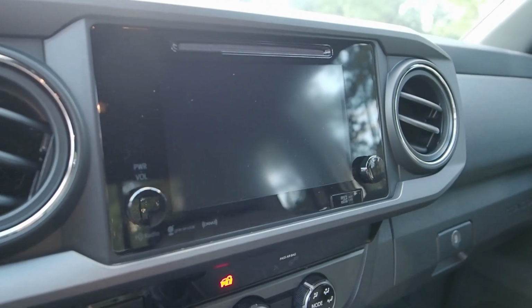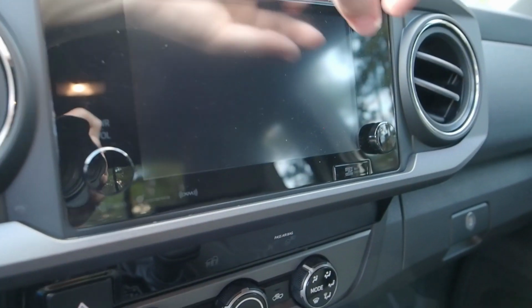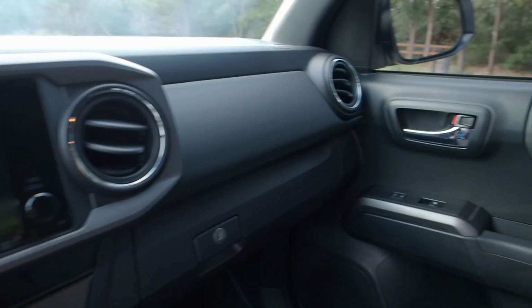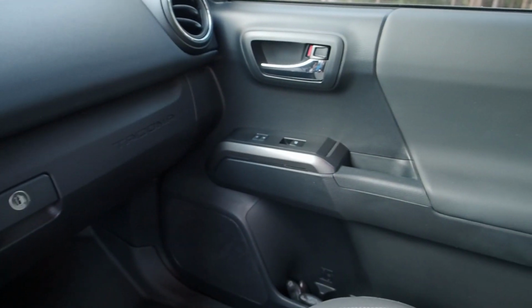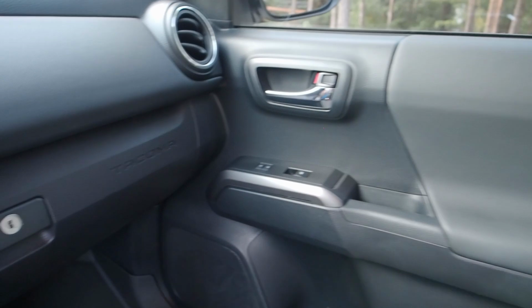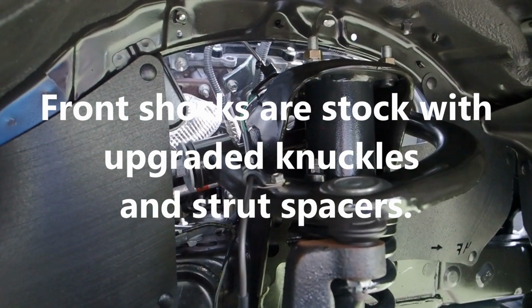It is a touch screen, and it's got a power and volume button there, and you can tune and scroll with that button over there. AC vents all around the cockpit, generally pretty useful. Passenger controls are relatively similar to the driver, except they can only control their own window and lock. That's, again, standard. Glove box is lockable.